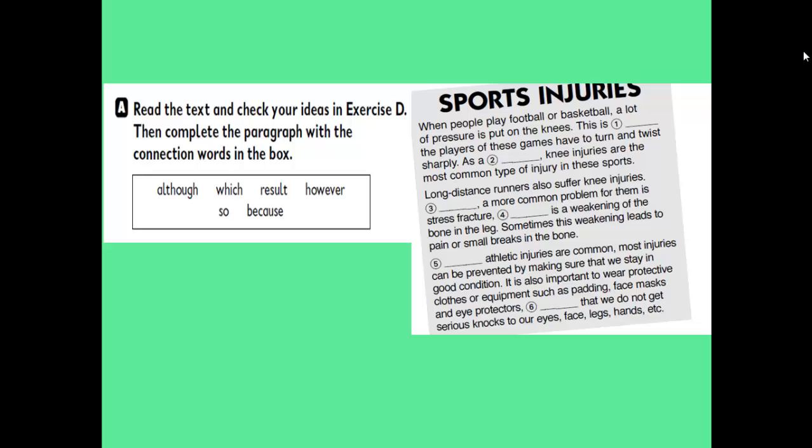Space. Athletic injuries are common. Most injuries can be prevented by making sure that we stay in good condition. It's also important to wear protective clothes or equipment such as padding, face masks, and eye protectors. The last space, number 6, that we don't get serious knocks to our eyes, face, legs, hands, etc.